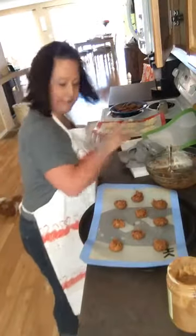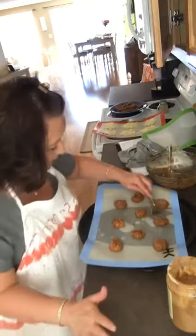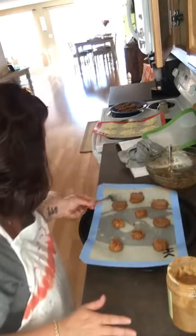So let me get a fork. See if I can make those cool designs in there. And I'm sure, you know, if I got some almond flour out. Yeah, I just got that wet. Look at how that did that. Nice. Can you guys see that? Yeah. There you go.